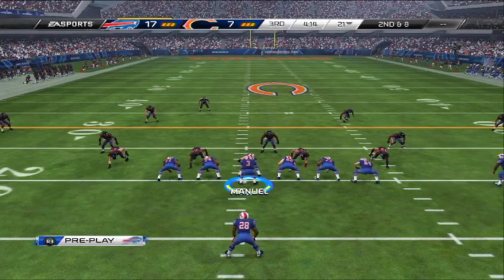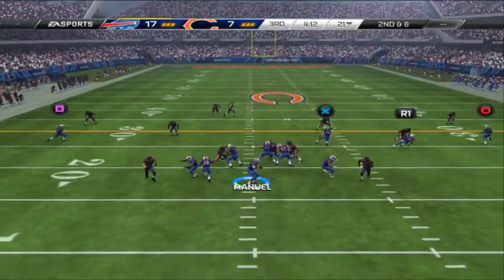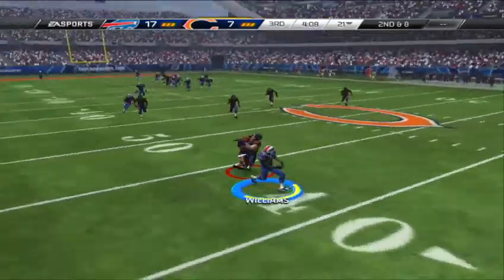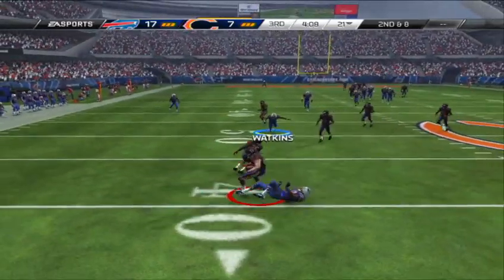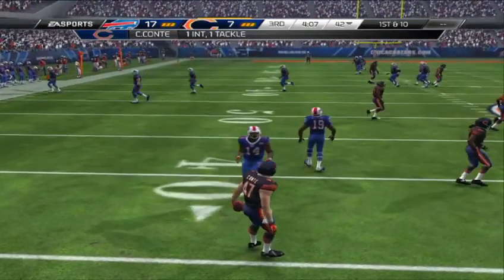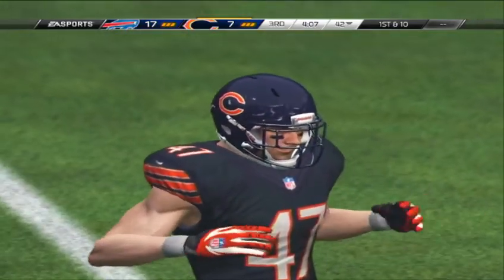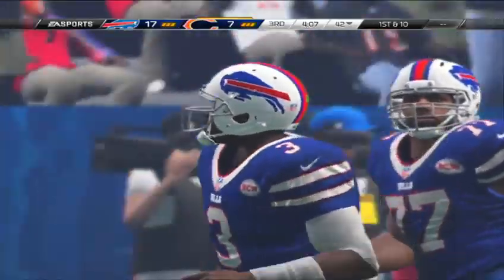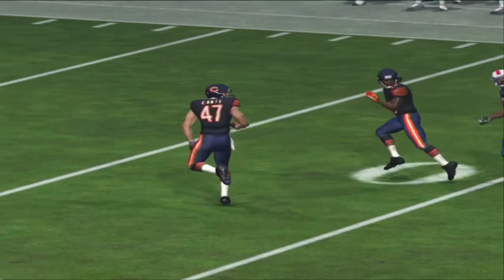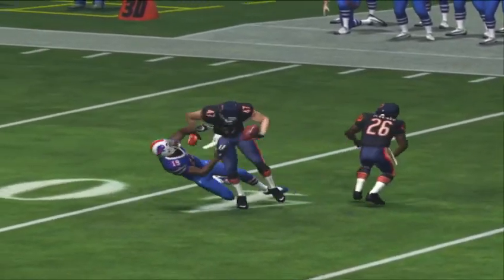C.J. Spiller is in the backfield. Quick drop back. Going for the deep ball. That ball has been picked off. In on the stop. Good job that time by the defense. Not being fooled. Being in position. When you're in position, you have a chance to make the play. That time they did. They got the interception.